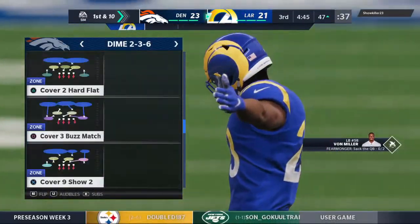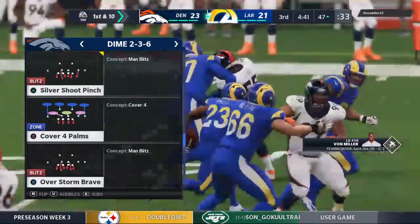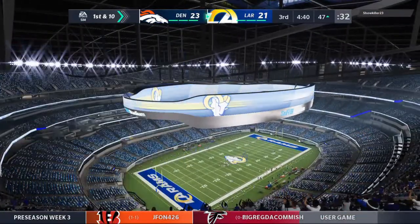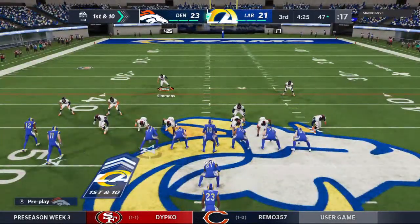Drive keeps moving. Another strong gain on the last 2 plays. They've moved it a combined 33 yards. 1st and 10 at the 47-yard line. So a 1st and 10 now in Denver territory at the 47.